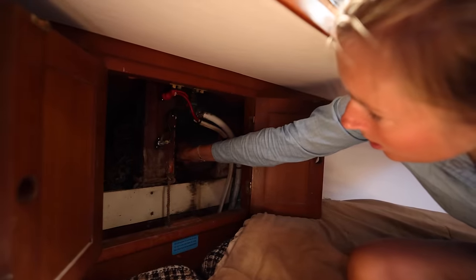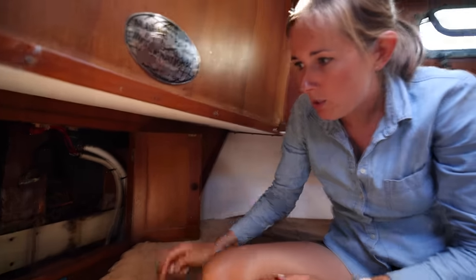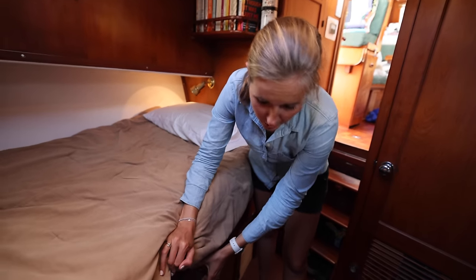Going more forward, we have our anchor chain locker, which has all of our anchor chain, which is marked, as well as our washdown pump hose. So that's how we access that. Super easy.